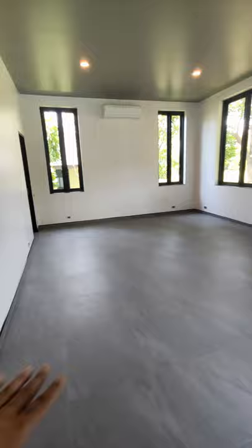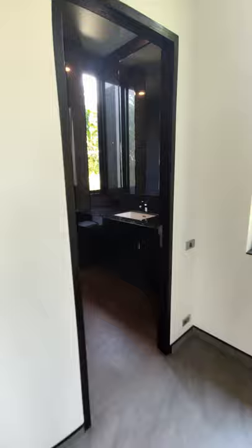Or if you want to, you could have a separate room here. In fact, unless my parents and mom were staying here, if it was just me, I would build my office right here instead. You build the office here, and you have access to the pool right here as well. And there you go, this is the bathroom right here. All right.